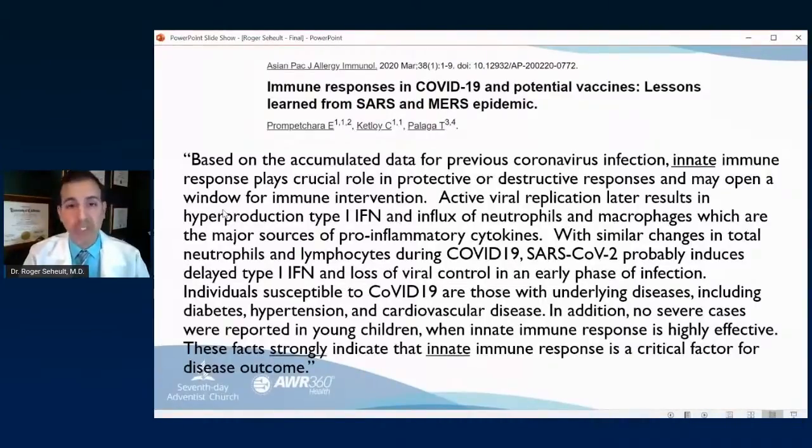SARS-CoV-2 probably induces a delayed type 1 IFN and lost viral control in an early phase of infection. Individuals susceptible to COVID-19 are those with underlying diseases, including diabetes, hypertension, and cardiovascular disease. In addition, no severe cases were reported in the young children. This was at that time, when innate immune response is highly effective. These facts strongly indicate that innate immune response is a critical factor for disease outcome.